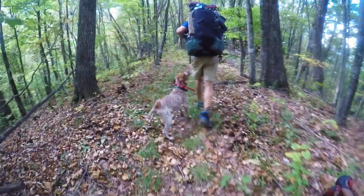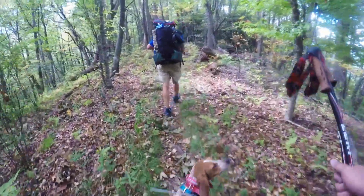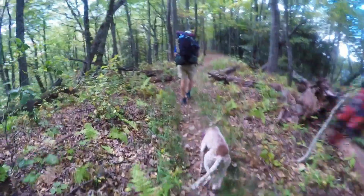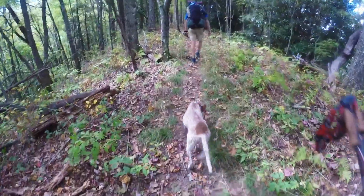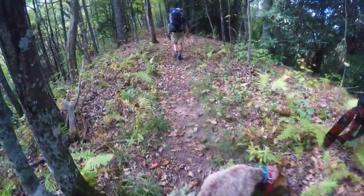As you can see, guys, right here at about 4,900 feet, pretty close to the Newton Bald. And hopefully about half a mile, maybe a mile to camp. Found this dog, definitely a hunting dog. He's got 2 trackers on him and a collar with a name and number.